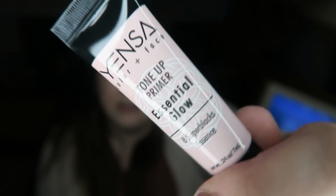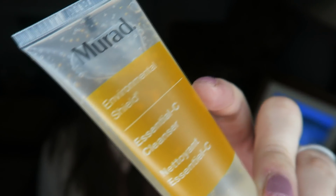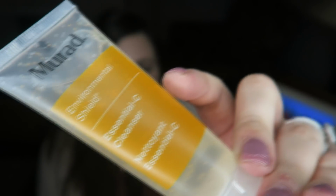Then I got the Yensa Tone Up Primer in Essential Glow. So that sounds interesting, like a glowing primer. I'll try it. I've never heard of this brand. We received a Murad Essential-C Cleanser, so I'm assuming it has some vitamin C, so that'll be nice to try out. I like that it's a really big sample and it has an environmental shield, so maybe that will help block bad things from getting on my face.